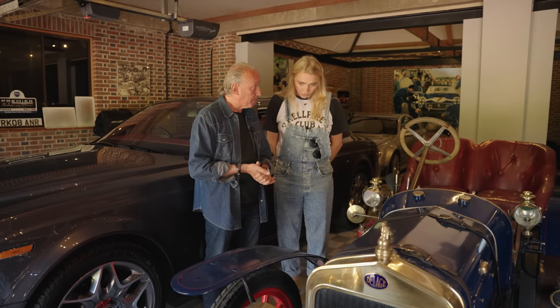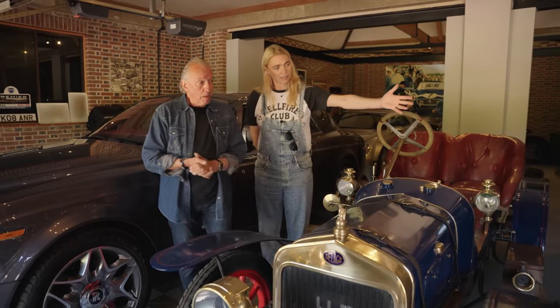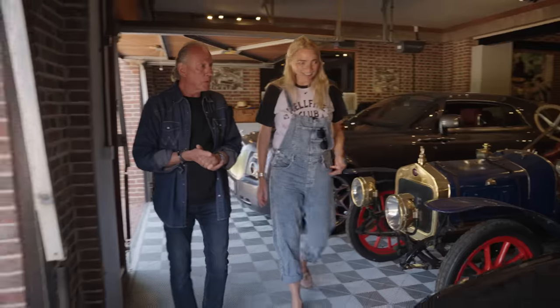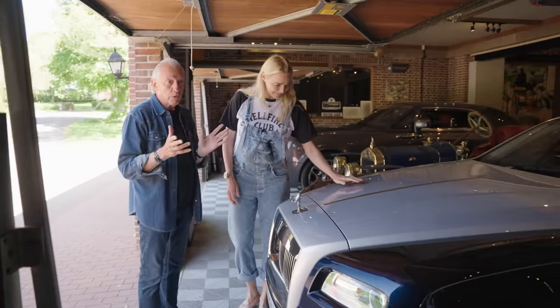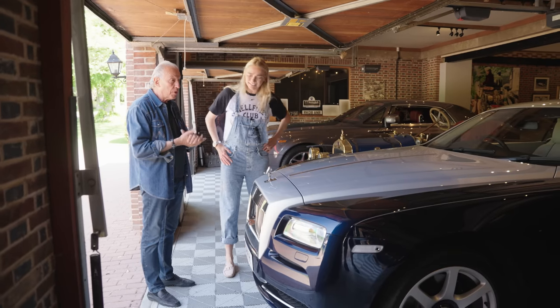It's absolutely beautiful. And going from the Delage, I can see there's an array. This garage is a bit Rolls Royce-ish. All of my cars are here to be used. I drive everything. Nothing is just sitting here. There are no garage queens in my business. We don't do that.